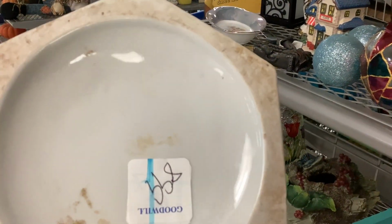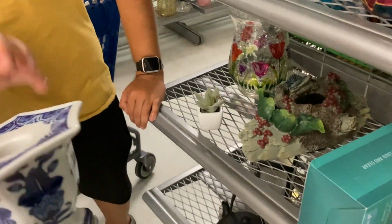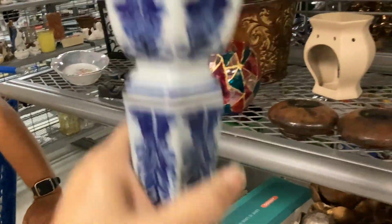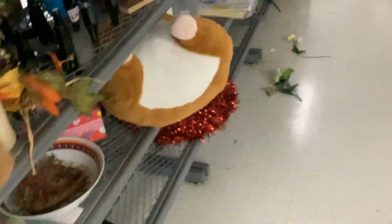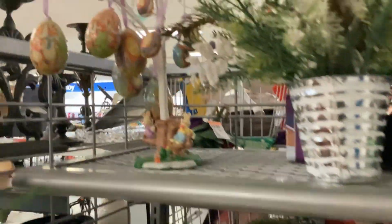And I was looking to see if this was Delft, but it didn't have any markings on the bottom of it. And for $9, and since candlestick holders don't really move well for me, it's a decanter and a candlestick, I didn't get it. And then I don't even know what this is. I think that's upside down, and it sits like this other one, and I think they're for little bitty candles. And look at the egg tree.